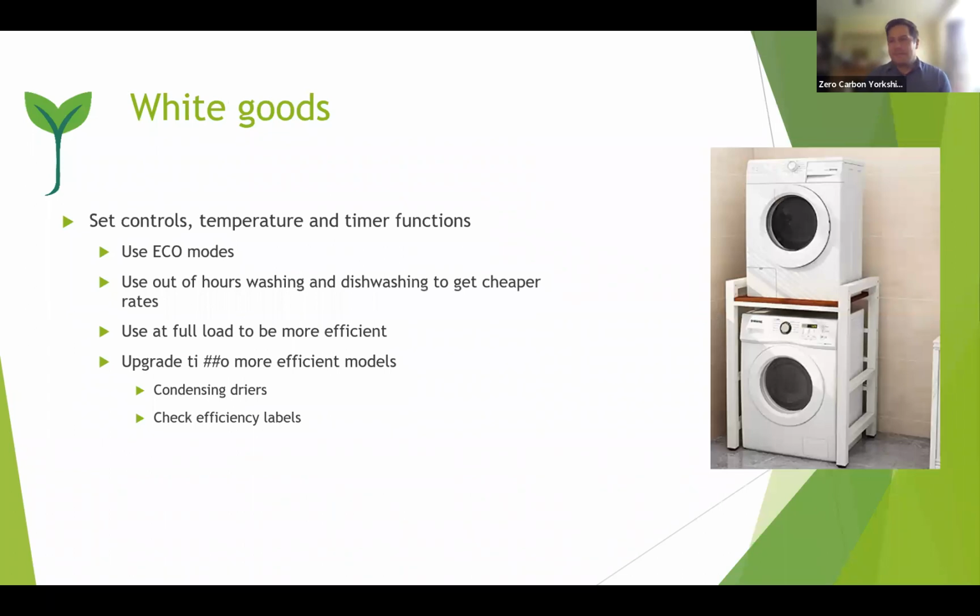So, white goods. Again, this is all about controls and temperature and timer functions. So use those eco modes. And again, if you're really passionate about this, read the manuals, because you'll know what the difference is between doing a standard load and then an eco load.